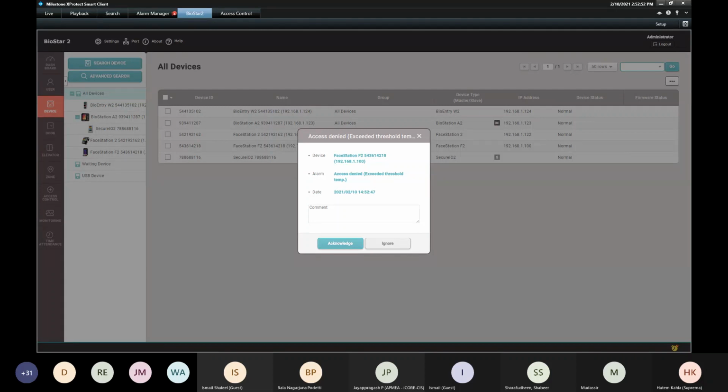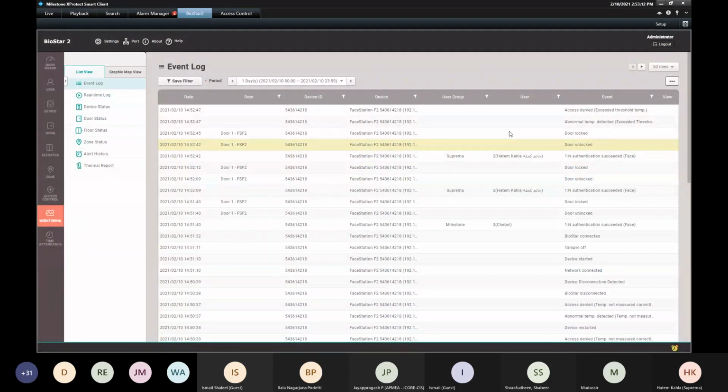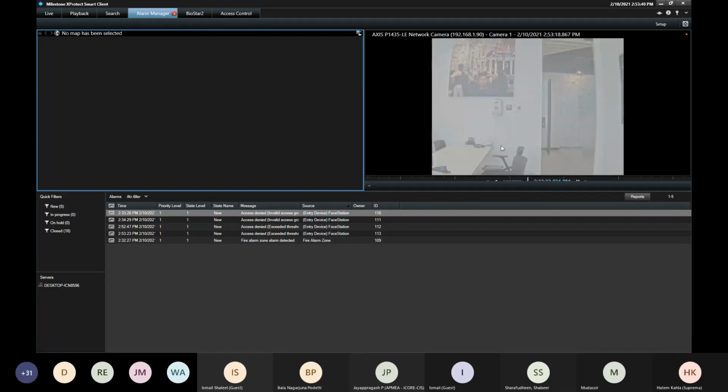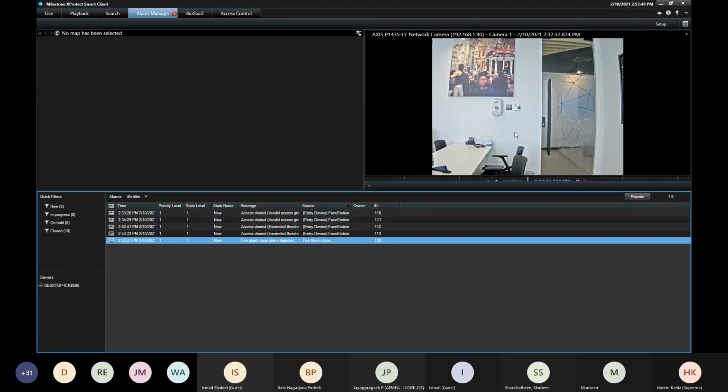So back to the question of the temperature. This is what you see here. Someone is trying to access, which is me, and he has exceeded the temperature, so the pop-up of the camera will come. I will show you here the temperature also in Biostar 2. There it is. So let me redo it again for you. I'm going to show my face now to the device. As you can see, a pop-up will come. My temperature exceeds the setup, which I put at 36. So now it is 36.59. It will deny the access to the door, and a pop-up of Milestone will come with the alarm event to show who that was, who was rejected by temperature.